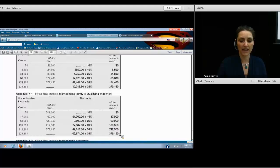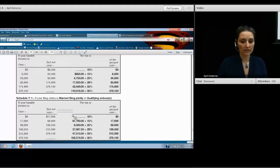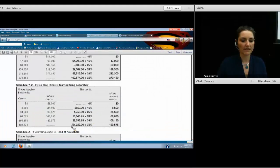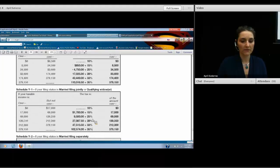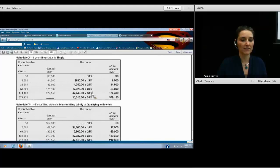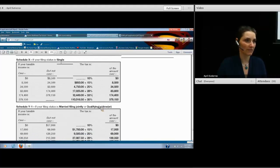And how does that vary by filing status? Well, married filing jointly, we can see we've got this same $379,150 number. That's still going to push you into a pretty high tax bracket. 35% is as high as it goes for a single person too. Married filing separately, you can see that the rate at which you hit the 35% bracket is half that of married. And married isn't terribly different than single. That's what we refer to as the marriage penalty. You'd think that you'd have twice the income under married that you do under single before you hit the maximum tax bracket, but that's not the case at all.